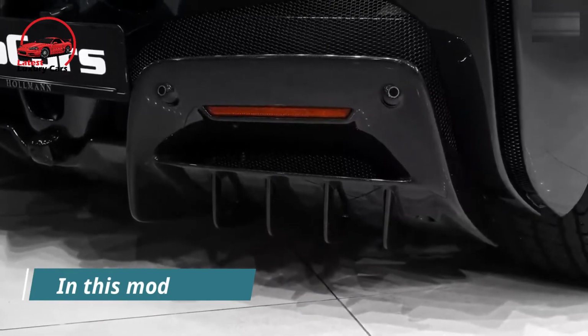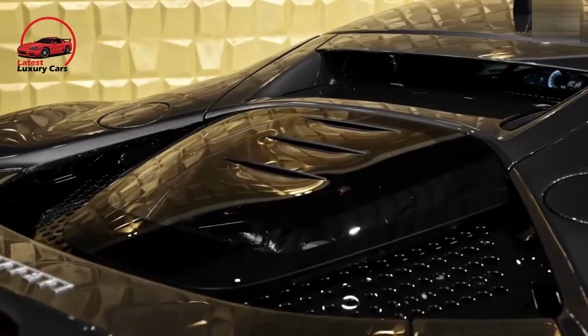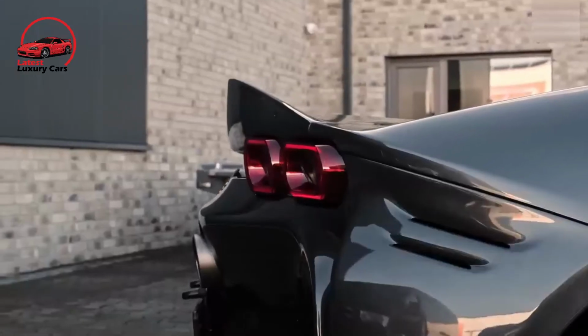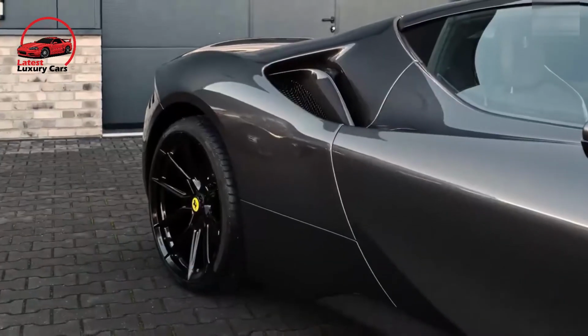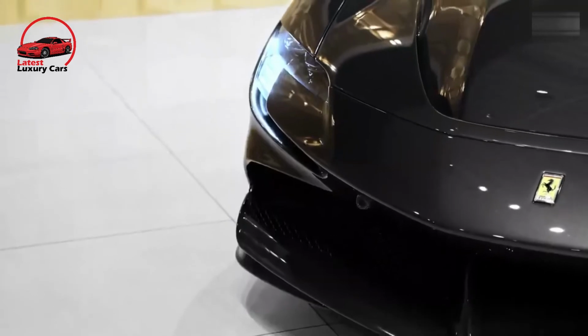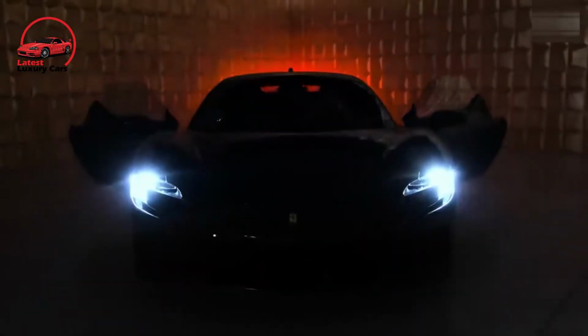In this mode, the car's onboard computer, that's called Control Logic, also turns off the engine if the conditions are ideal in order to save fuel while allowing the driver to start the engine again. The Performance mode keeps the engine running in order to charge the batteries and keeps the car responsive in order for optimum performance. The Qualify mode uses the powertrain to its full potential.